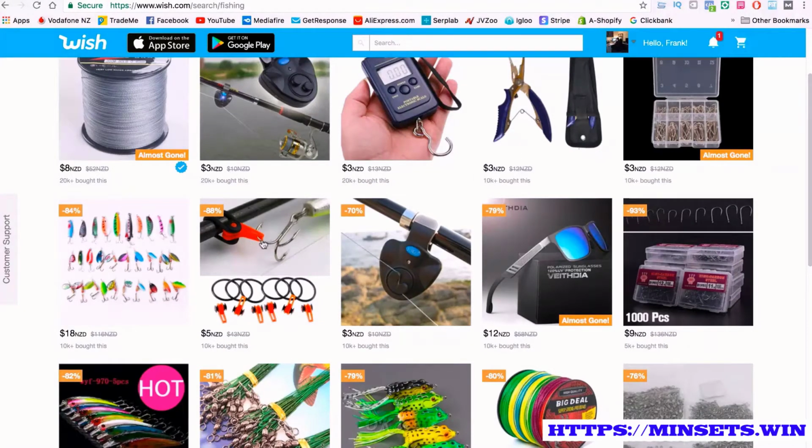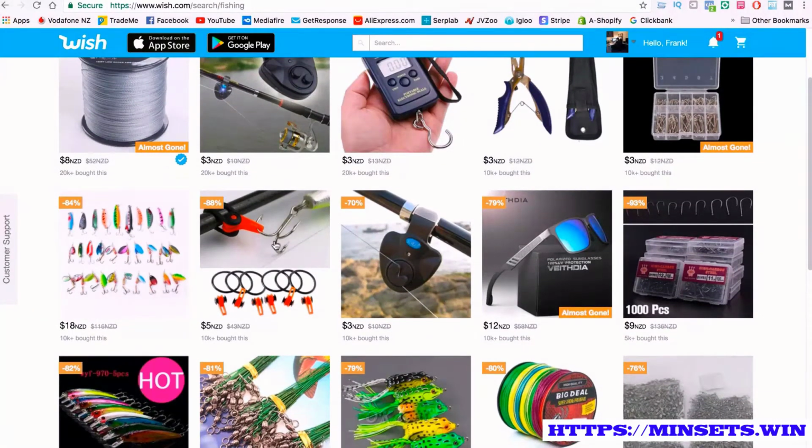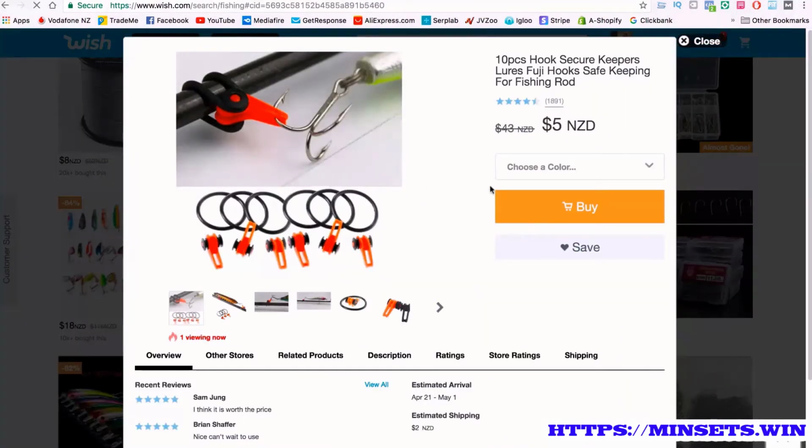These are pretty cool. These are actually very, very cool. I've never sold these. I am in the fishing niche, I should probably give that a try. But that comes back to our criteria: it solves a problem. This is a problem-solving product here. I'm not sure what you would really call these. Hook keepers, killer keepers. We'll see if we can find them on AliExpress real quick.